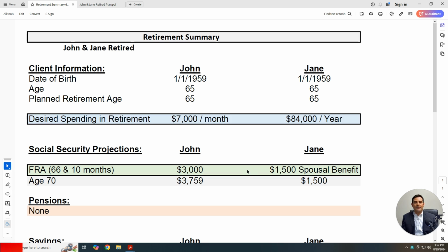And then Jane's, we're assuming that Jane didn't have the earnings history that John did. Maybe she helped raise the kids and was out of the workforce, and maybe was a homemaker for a number of years. And so her Social Security benefit is just not on par with John's because of her earnings history. So we're going to assume that she has the spousal benefit at full retirement age, which is 50%. It's one half of what John's $3,000 a month is. So she would receive $1,500 a month.